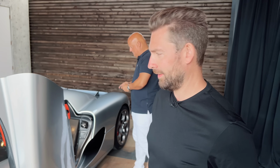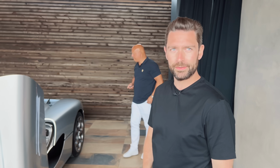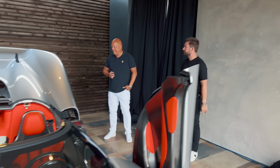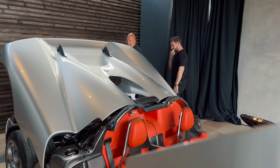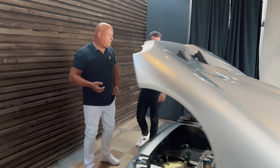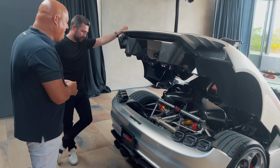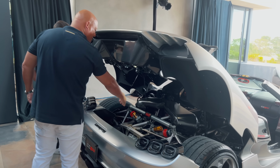Just throwing this in there, as if it's off camera: I've never felt a throttle response like that on a road car. It's similar to the Jesko, but then when you have the manual to play with on top of it, it's another layer. And here you can see the shortness of the transmission.